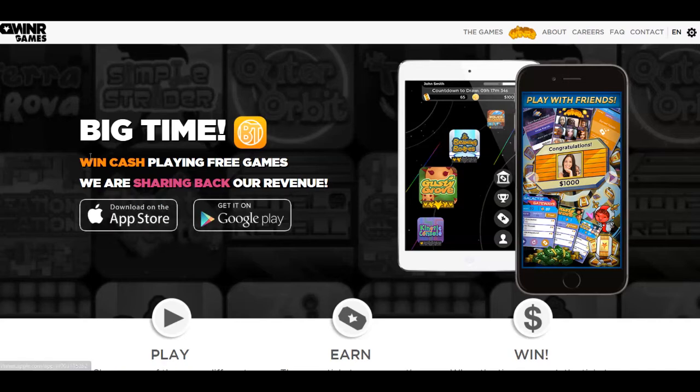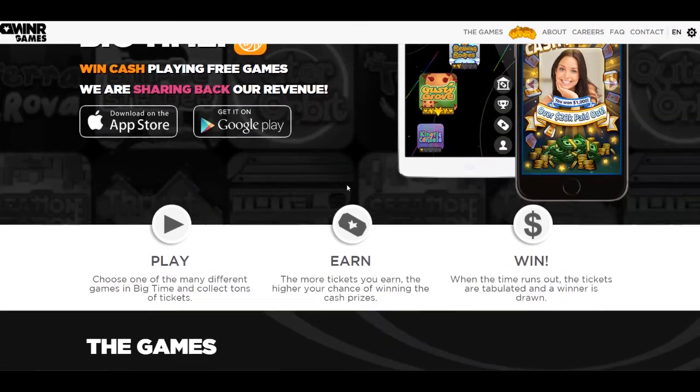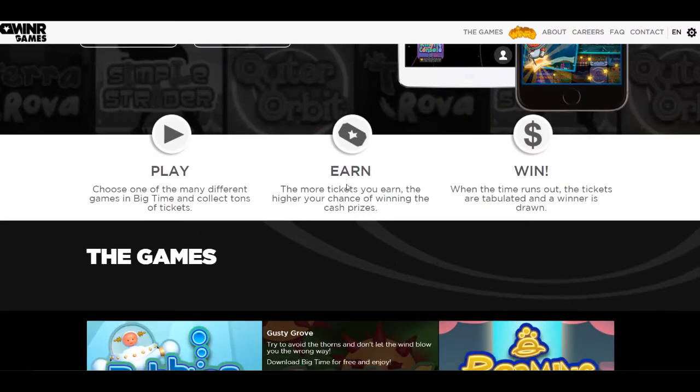You can win cash playing free games. They are sharing back their revenue. So let's see how it works. You're going to choose one of the many different games in Big Time and also collect some tickets. The more tickets you earn, the higher your chance of winning the cash prizes will be. And when the time runs out, the tickets are tabulated and a winner is going to be drawn.